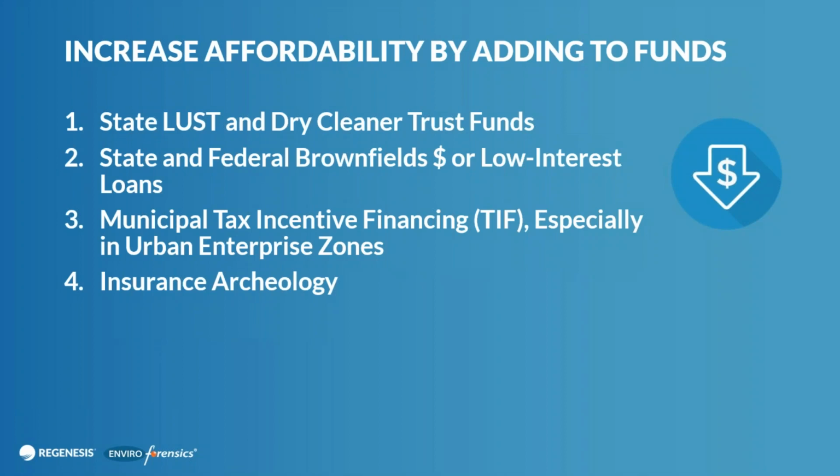Also, state and federal brownfields money or low interest loans. There are many sources of money available to help add to your funding source or your client's funding source. Albeit brownfields money is highly competitive, and typically we see it's best used to augment funding as opposed to being the sole source of funding, but it's certainly available.